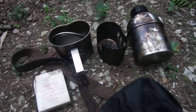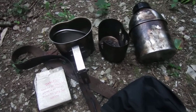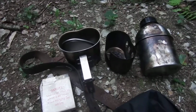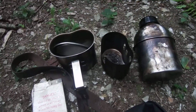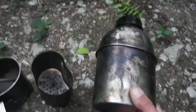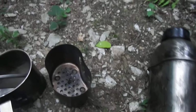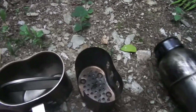Right, so one of the bits of kit that I'm taking along on this bit of adventure until Sunday is Dave Canterbury's Pathfinder canteen kit. A good size, I think it's a litre bottle, well used. Been on loads of trips. Haven't used that so much.